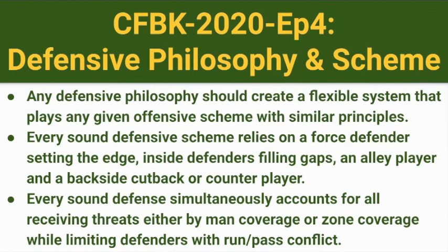From an overall scheme standpoint, you can be odd, you can be even, one high, two high, all that stuff. But every defense has to have a force defender that sets the edge, has to have inside defenders that fill gaps, has to have an alley player that fits inside that force defender but outside of the filled gaps, and then should have a player responsible for the backside cutback or counter or misdirection.